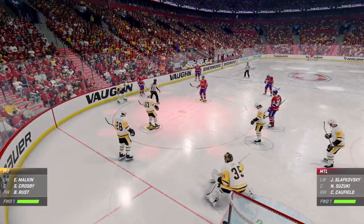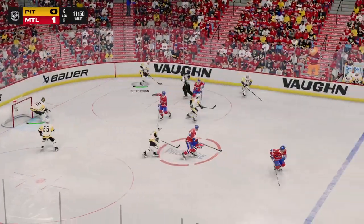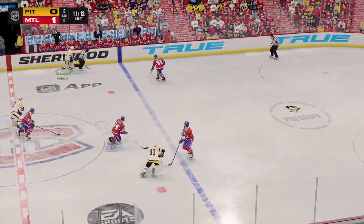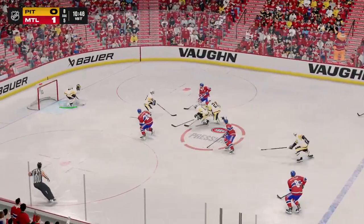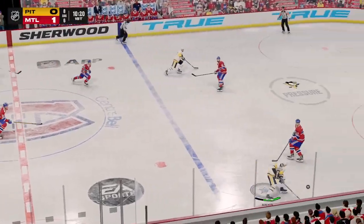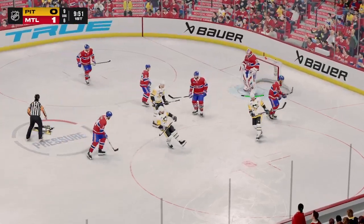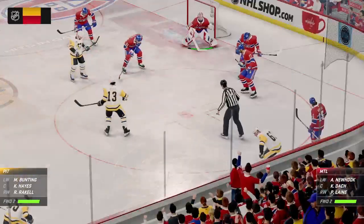The centers will glide into the dot. Pittsburgh's got it along the wall. Feeds it over. Back at the point, they set it up. There's the whistle. We'll get a face-off after the goalie covers up. Well past the midway mark of this period. We've got a 1-0 hockey game thus far.